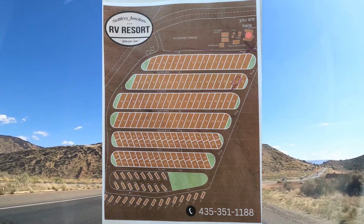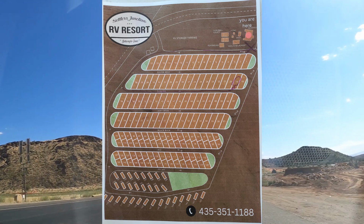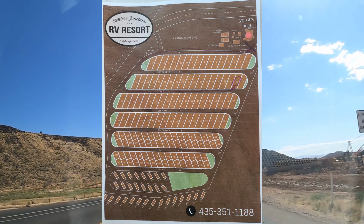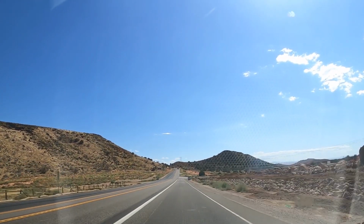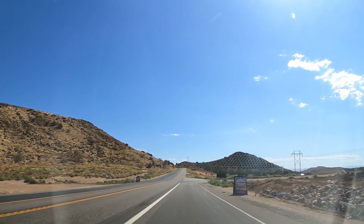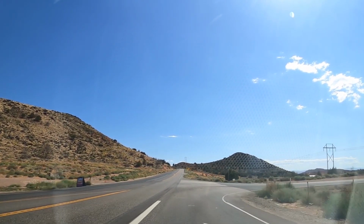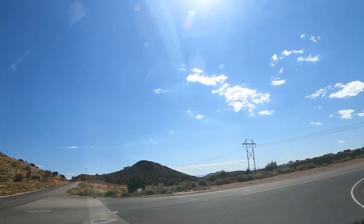This is a map of the park, and you can see the sites are all huge pull-through sites. They're 36 foot wide, and they're just enormous sites. As you round that corner, you'll have a turn lane up here. They have signs out here saying this is where the entrance is to the park. And you'll make a right-hand turn, and the park is just up here at the top of the hill on the left.